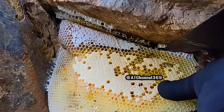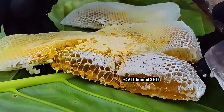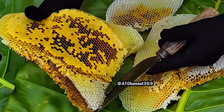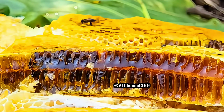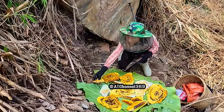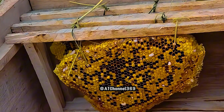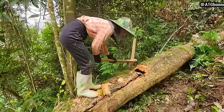Just a few days ago, she found another hive under a stone covered with weeds. Sadly, this one had much less honey. Only about a third of the honeycomb was filled. But luckily, there were still many pieces to collect. After taking them all out, there were around 7 or 8 pieces, which is quite a haul. Plus, by adding a honeycomb to their bee village, the bees can keep producing more honey. The next day, she continued her work.